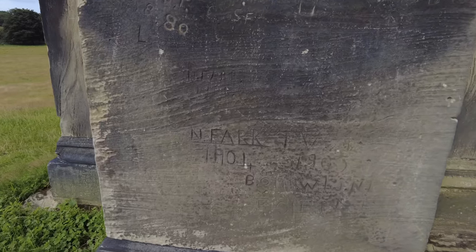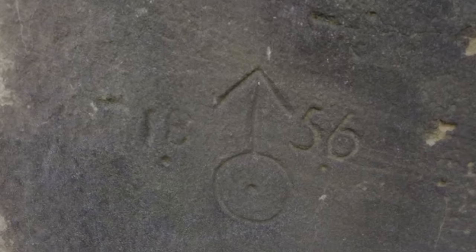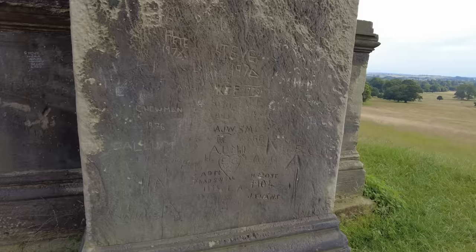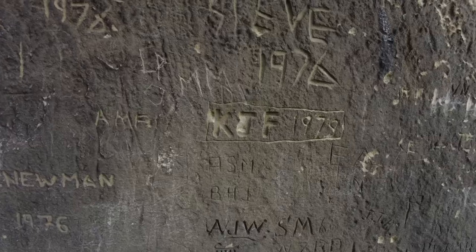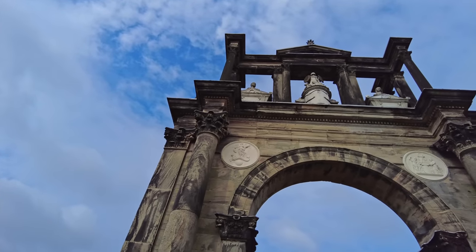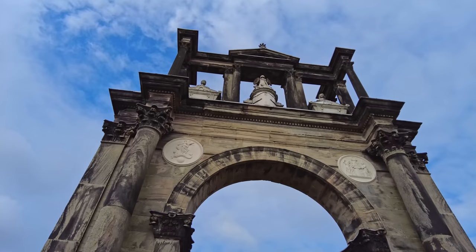It's quite interesting up here because you can see some sort of graffiti scratched into the rocks from 1904, 1905. I think we've got 1856 here. And all sorts on this inside bit here. And up towards the top from the other side, you might just be able to see that there's a bust of Lord Anson and his wife up there, and in between them that's a Marshall trophy.